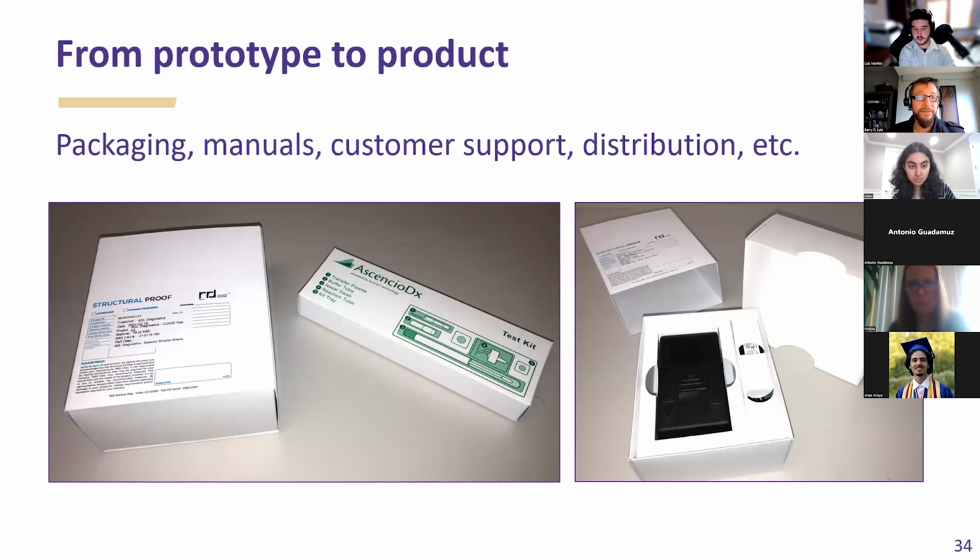Simple things you might not think about: packaging of the test kits and any instrumentation, manuals that have to be written, customer support services that need to be provided, how you're going to get the tests out to the people who need it. In particular, as you get further out of the larger population centers, this type of distribution becomes more difficult. So having some plan or partnership in place, especially local partnership, would be very important for this.